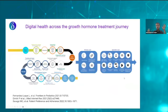We have a lot of technology, but we always have to think about the patient journey. And this graphic here is from a paper that Professor Dimitri, collaboratively with other people, put together, explaining how different technologies can be used across the entire health journey in the context of growth hormone therapy. We need to think about the early diagnosis, the referrals, initiation of treatment. Then it's very important to sustain the treatment, especially during adolescence. And also in some cases, there will be additional support needed in the transition to adult care if the therapy is needed for the long term.